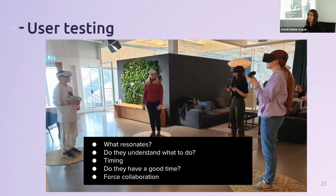And listening to them, but not always following exactly what they asked for. We, for example, decided to force collaboration. It's not a competition between them, because we really wanted to hear them talk. We emphasize the co-presence, so that's why it's multiplayer in the same room, and there's soundscape with a speaker, so they have a shared sound, and then they can talk to each other. And they have some individual sounds as well. So that was very important.